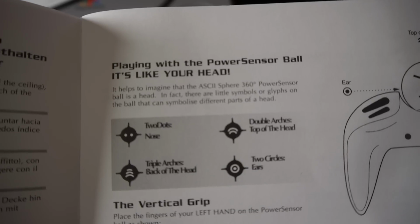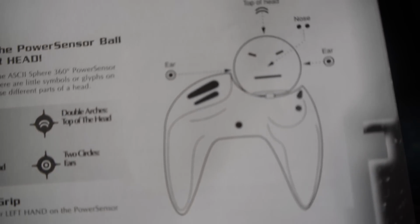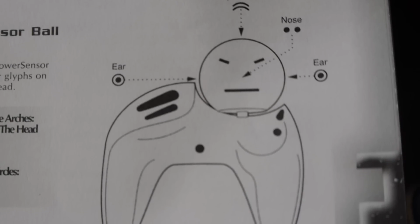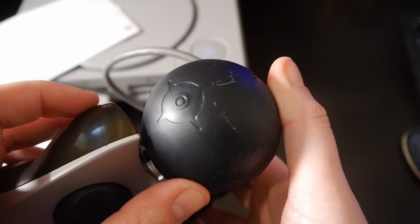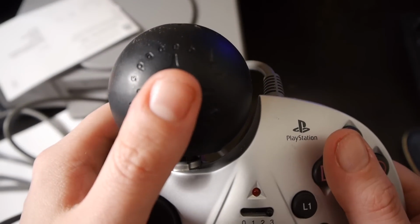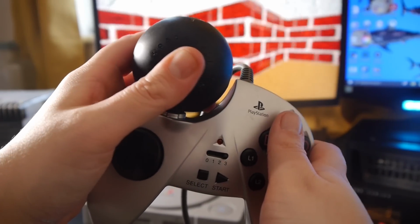The instruction book and the training disc try to simplify using the ball by saying it's like your head. So like, imagine it being a tiny version of your own head on a controller. Wow, that's horrifying. But the idea is that the 2 dots on each side are either of your ears, and the part your thumb presses is the back of your head. Bloody stupid. Why do you want to think about your head being part of a controller? What if you really hate yourself like I do, and use the opportunity to wring your own neck?